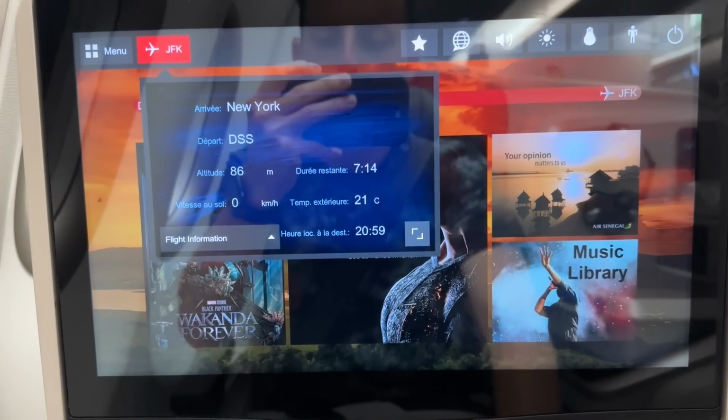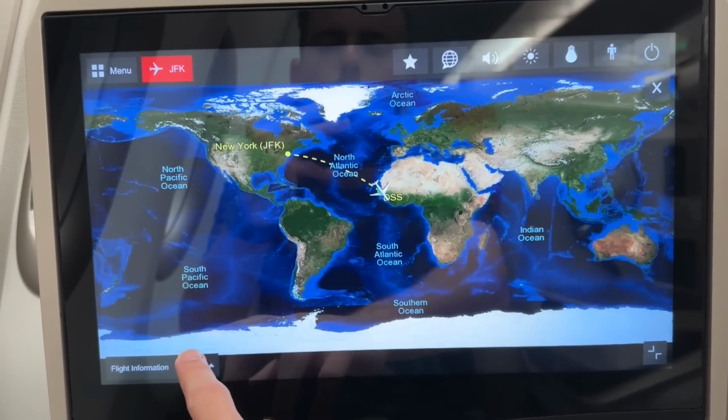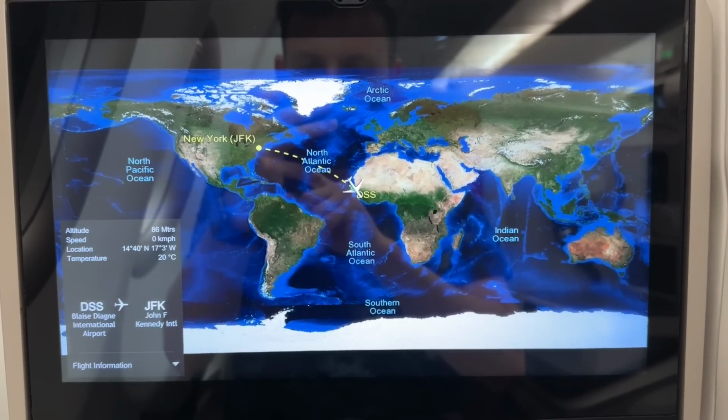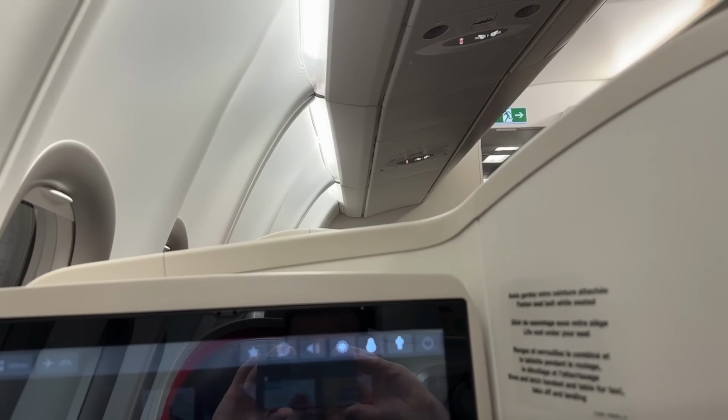Now looking at the map feature, the drawback is that it's not interactive. It cycles through a few different views and you can pull up the flight info, but you can't move it and you can't zoom. In addition, the picture-in-picture wasn't working, and so if you pulled the map up, it actually paused the feature instead of showing it on top of the feature.